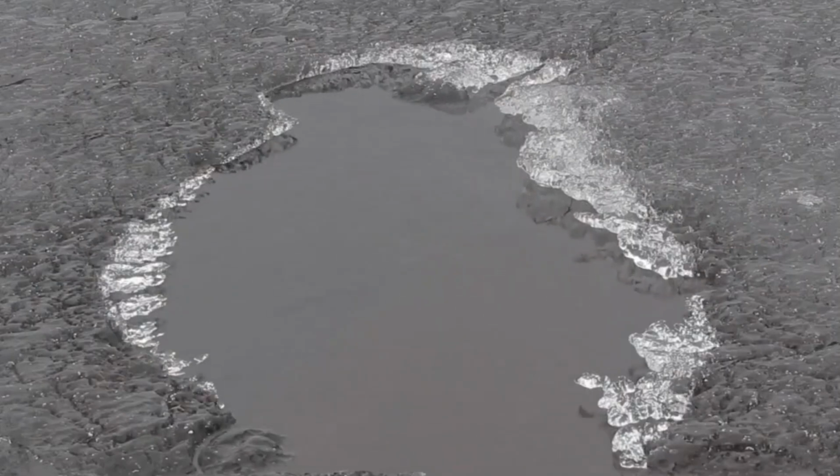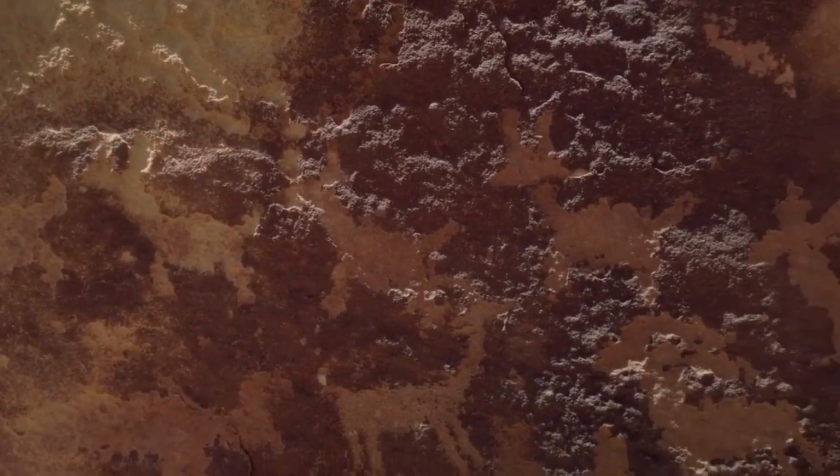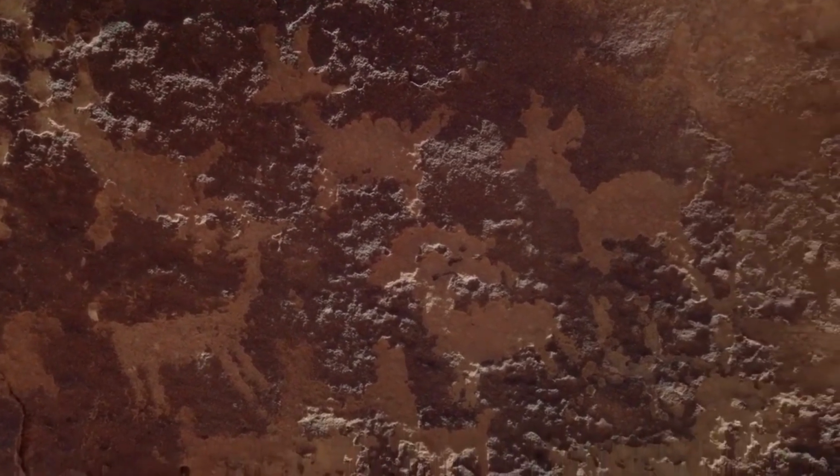We'll cast your mind back to February last year, and you may remember the excitement when NASA successfully landed its Perseverance rover on Mars. This crater that you see here was a lake 3.2 billion years ago, so we are looking at the same environment in the same time period.